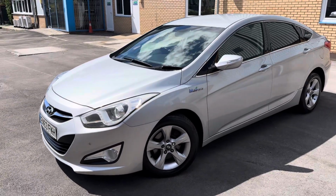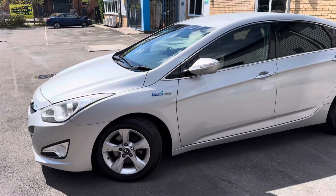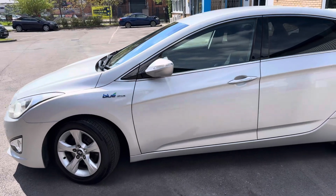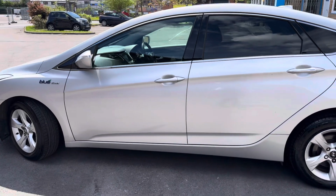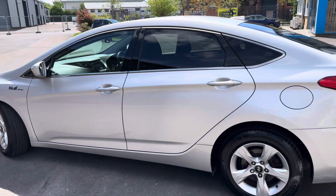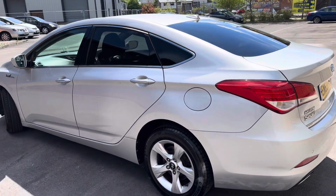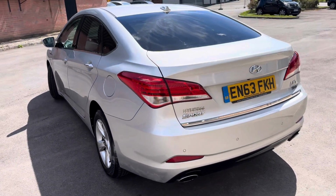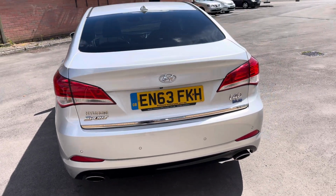Now this particular car comes with the registration number EN63FKH. And like I said, it is a Hyundai i40 Style Blue Drive CRDi Start Stop. It's finished in this absolutely lovely shade of silver. It's got a 1.7 liter diesel engine and it puts out 134 brake horsepower. It was first registered on the 12th of February 2014. So although it is a 63 plate, it is actually a 2014 car.